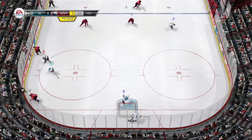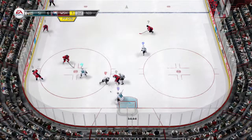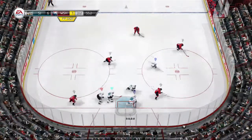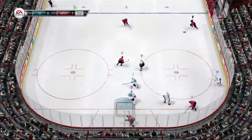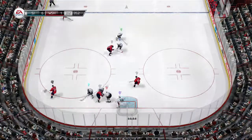There's a nice play to slow down the offense. He's in front setting up a nice screen. If anybody can get anything done here as we're running out of time in the second period. Back up along that blue line point. In the slot, look out!